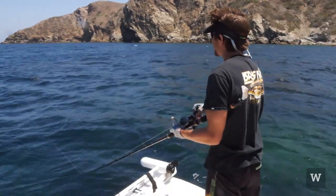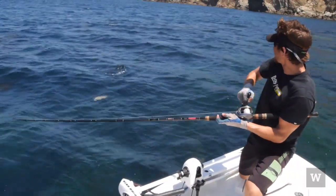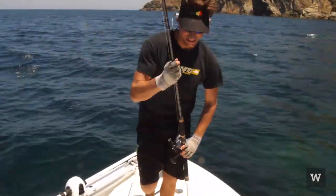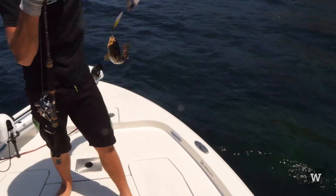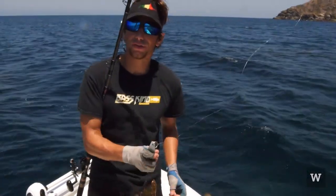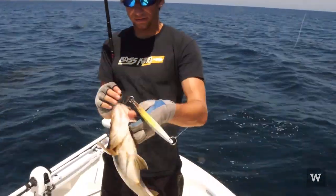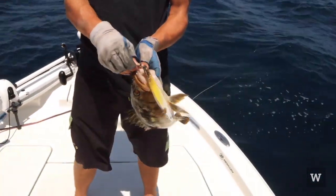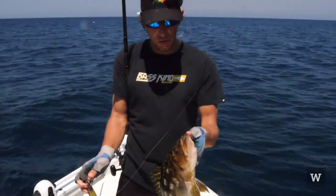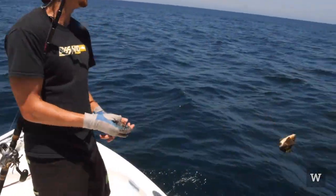It's just not meant to be. Oh, it is meant to be. Dos for dos. Another beautiful bass. I love you, you're a fine specimen. Now continue wreaking havoc on your kelp home.